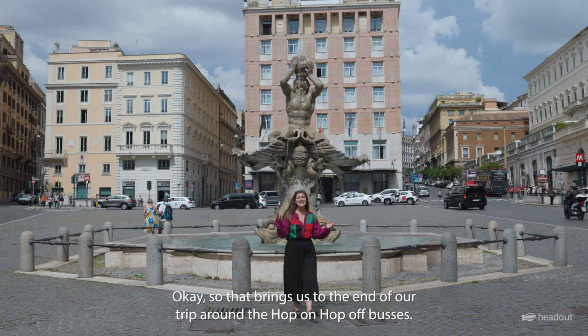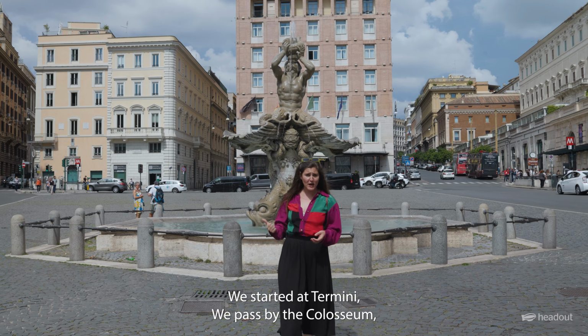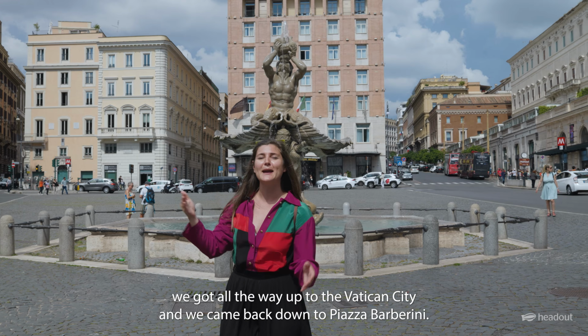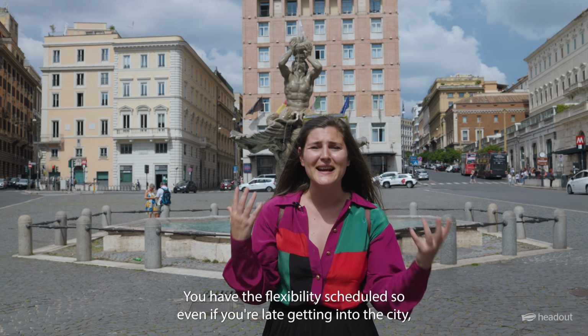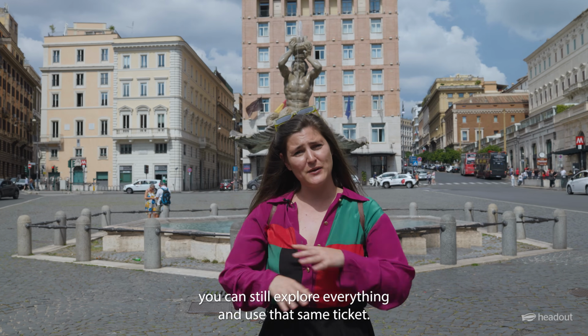Okay, so that brings us to the end of our trip around the hop-on, hop-off buses. We started at Termini, we passed by the Colosseum, we got all the way up to the Vatican City and we came back down to Piazza Barberini. These buses run every 15 minutes. You have the flexibility, so even if you're late getting into the city, you can still explore everything and use that same ticket.